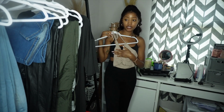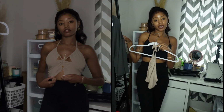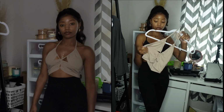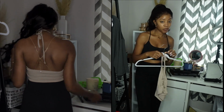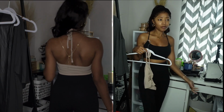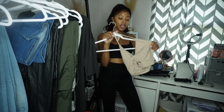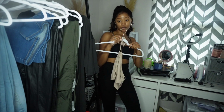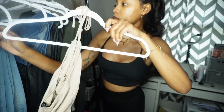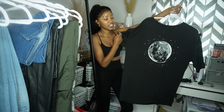Of course, with a lot of these tops, you'll have to wear some pasties under there. I got some adhesive bras, so I'll show you, because the material is giving thin, you know, it's SHEIN. It's not expensive at all. You can find shirts in there for, what, $3 and $4 sometimes. So I will definitely show you guys the adhesive bras that I got to wear with shirts like this, because sometimes the material can be a little bit lacking and a little bit see-through. So, yeah, that's that.